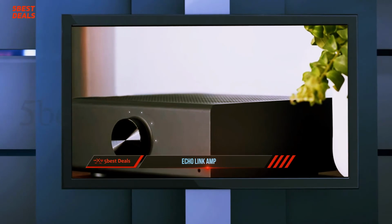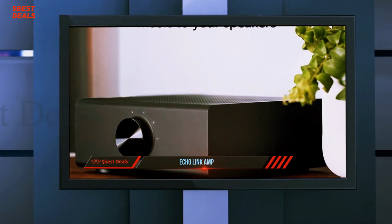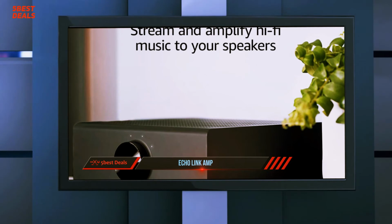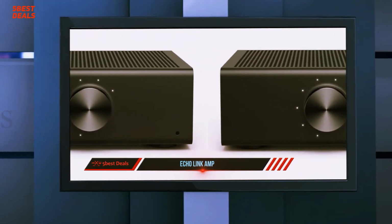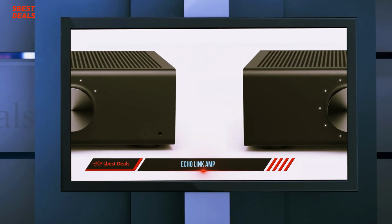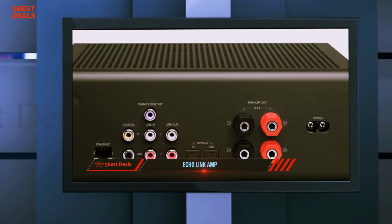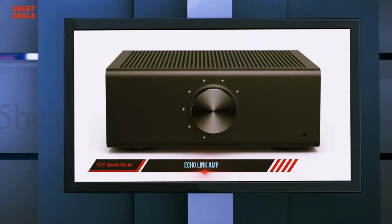That's okay. The EchoLink amp is a lovely device, even though I find the audio quality lacking when compared to less expensive amps. It's clever and I'm surprised Amazon is selling the device. While the rest of the Echo product line is a mass market play, the EchoLink and EchoLink amp are designed for a smaller market. The EchoLink amp features a set of functions unavailable on any other Echo device in the easiest way to add Alexa to a set of speakers.